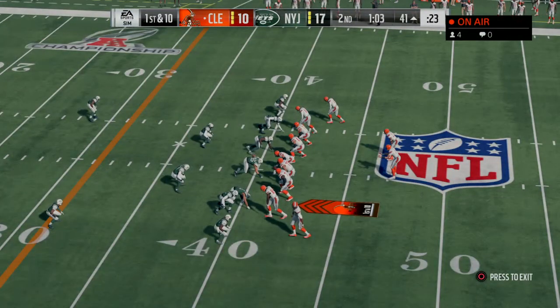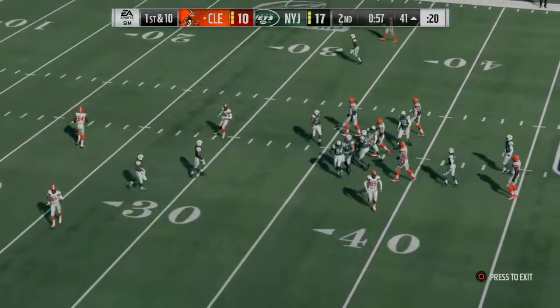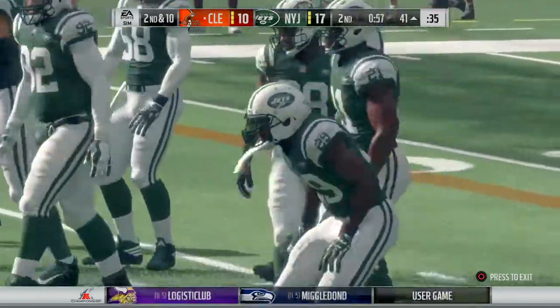Here we go now. 3-19. On first down, Wilkins. And an incomplete pass. That'll stop the clock here with just under a minute to play in half number 1.